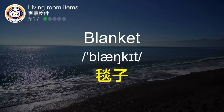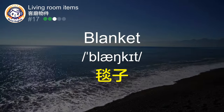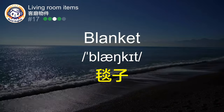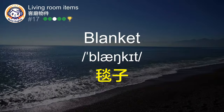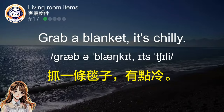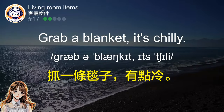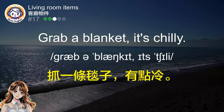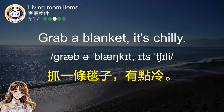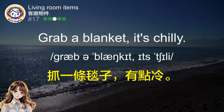Blanket. 毯子。 Blanket. Grab a blanket. It's chilly. 抓一条毯子，有点冷。 Grab a blanket. It's chilly.